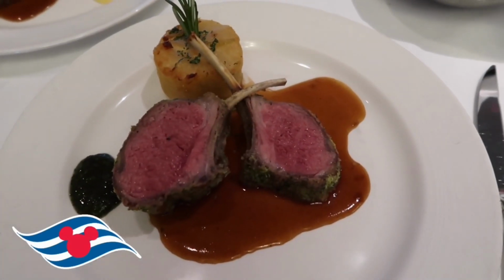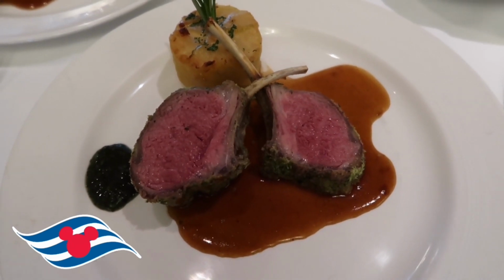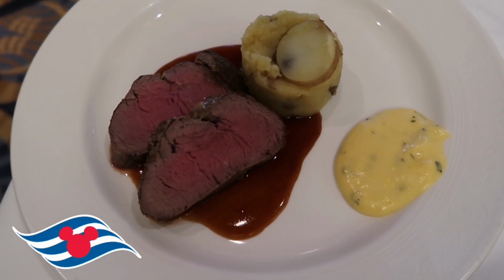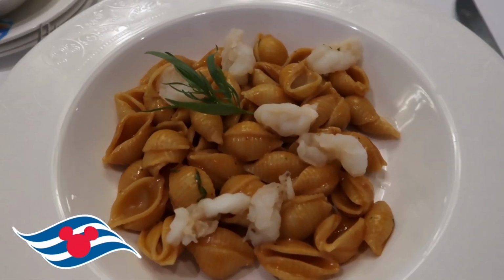I'm blaming this completely on the martini tasting class, but I had two mains. I had the roasted rack of lamb with dauphinoise potato, and also the Chateaubriand fillet steak, served medium with a béarnaise sauce. Pete's main was the congeli pasta with lobster, and it was so good.